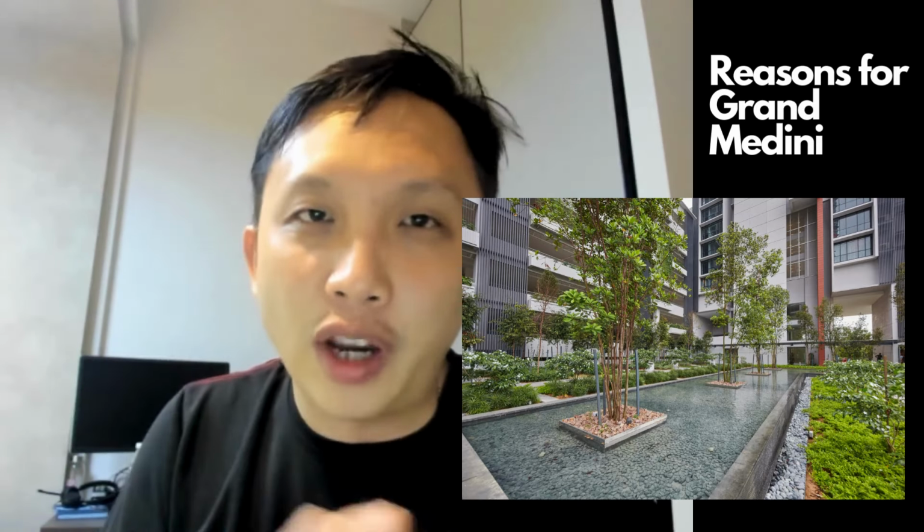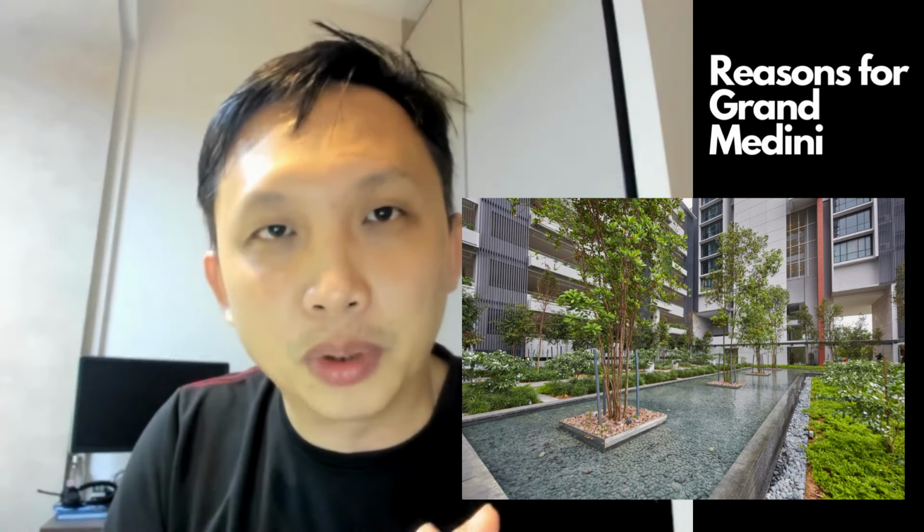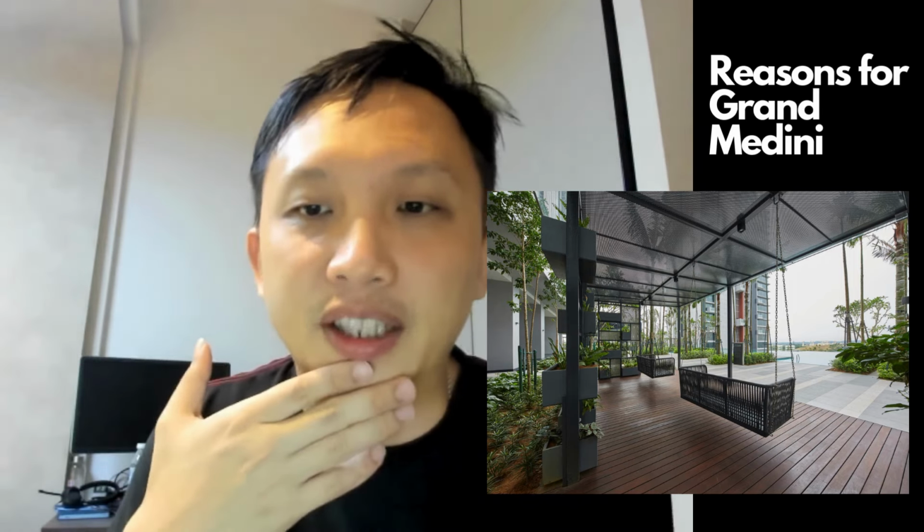Grand Medini also very resort design. I show you some not artist impressions, actual building photos here, and very high spec building. They use a lot of nice signature kitchen for the kitchen and good stuff. The specs in the building are quite high. If you like that kind of resort feel building, Grand Medini is for you, right? 300,000 ringgit, not very far from Legoland. This building, okay.